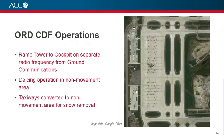We also have a small broom team that will take care of the taxiways and taxi lanes around the CDF to keep them viable. And we've also found this season they can help out on the routes to and from the terminals at times, to keep us more efficient in supporting the CDF operation from the terminals. It's been very good for us.